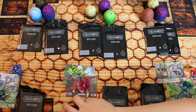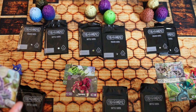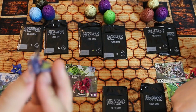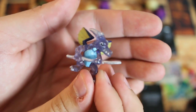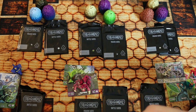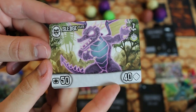Over there, I got a Mystic Sledge Elite. He's not Mystic, he's an Elite. That's weird. So, here he is, sorry. So this is one of the new guys. They're kind of like these plain dragons without any powers, and they have weapons. So this guy's got this little weapon thing on there. But yeah, he's pretty neat. He is a penguin, I don't know what he is. He's new though. And here's Sledge's card.